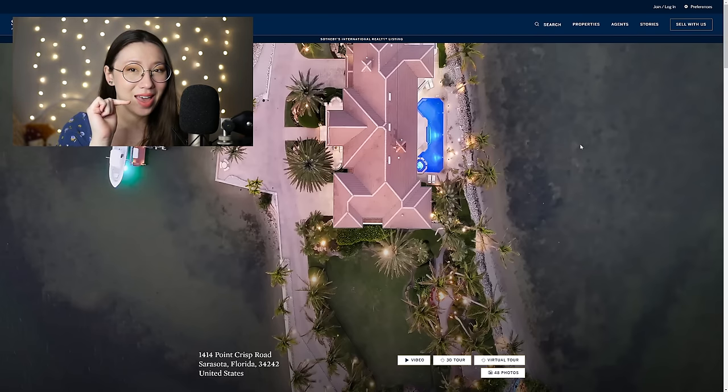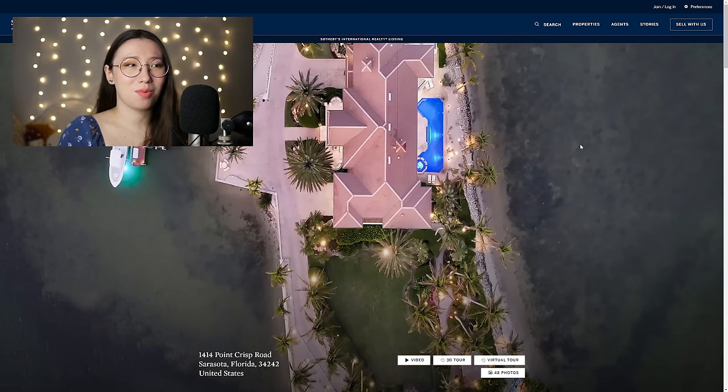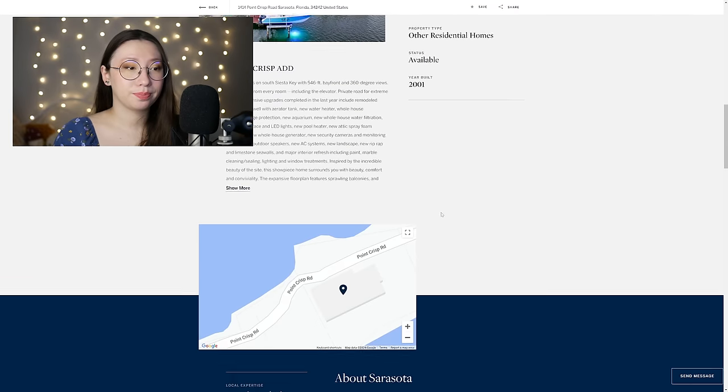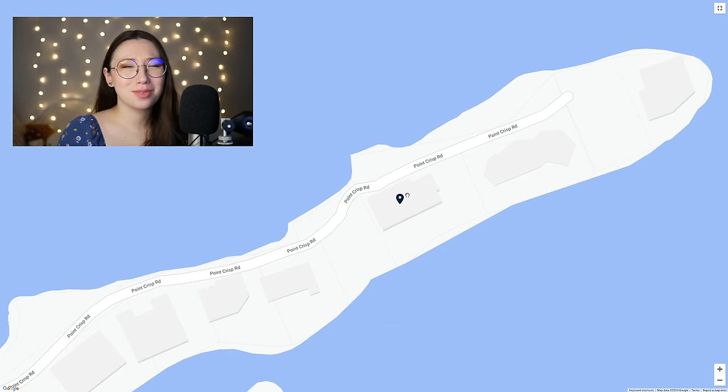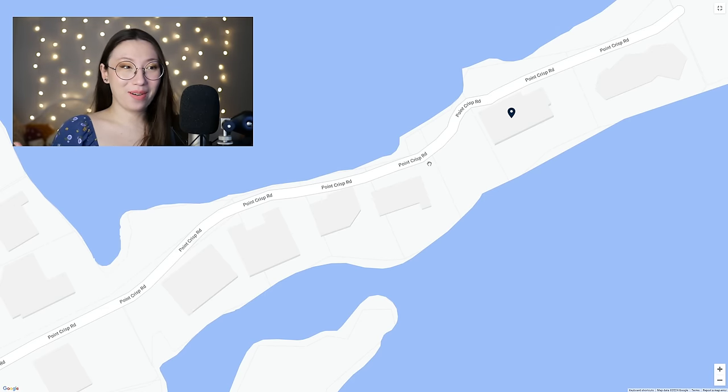of land, and this one is in the middle. So what looks like front yard that's paved is actually a road going to connect the rest of the houses. This is a road running right through your front yard, because if you go down here on Point Crisp Road, which is such an odd street name, that's where this house is, and you can see all these other houses, and they are like feet away from that road.